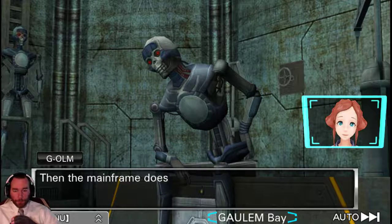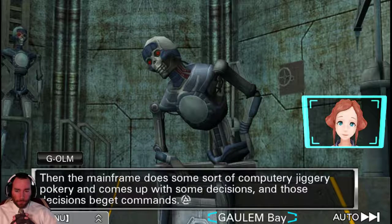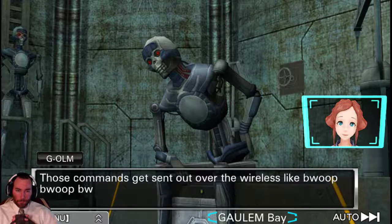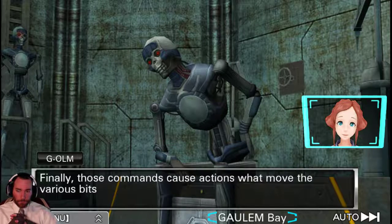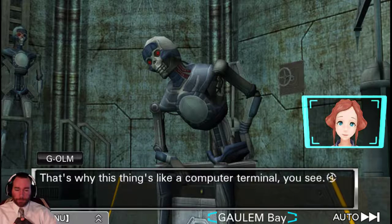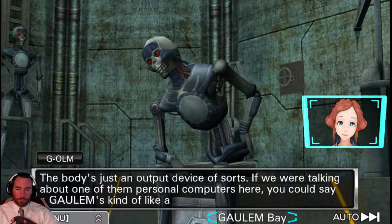Then the mainframe does some sort of computery jiggery pokery and comes up with some decisions, and those decisions beget commands. Now those commands are sent over the wireless like boop, boop, boop, and eventually my body picks them up. Finally, those commands cause actions what move the various bits in my body. That's why this thing's like a computer terminal, you see. The body's just an output device of sorts. If we were talking about one of them personal computers here, you could say a golem's kind of like a monitor, right?